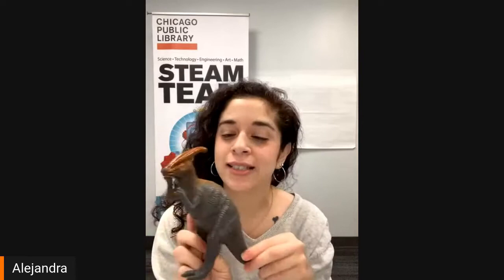It's a Parasaurolophus. You can shorten it to Paris if you want. This is specifically a Parasaurolophus because of the top here. Scientists think maybe it was used for sound, to call, kind of like an echolocation type of thing.